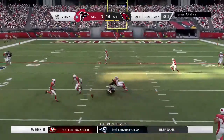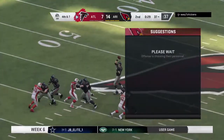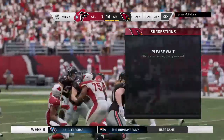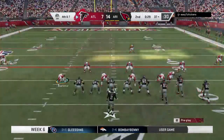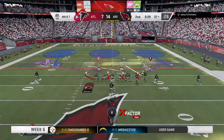Operating from the gun. Ryan looks to throw, fires right side. And that's going to be incomplete. The coverage too good there. The contact popped the ball free, and it's 4th down. Looks like Ryan's going to stay out there. Indeed, they're going to try for this on 4th down.